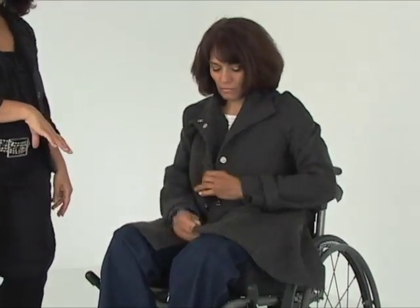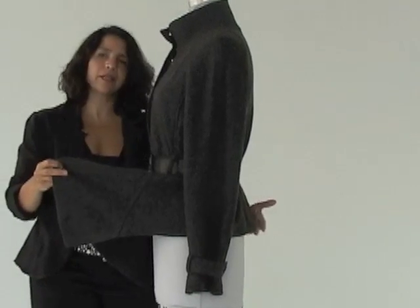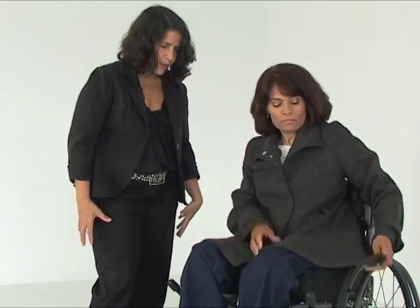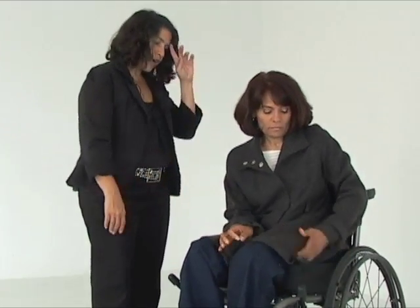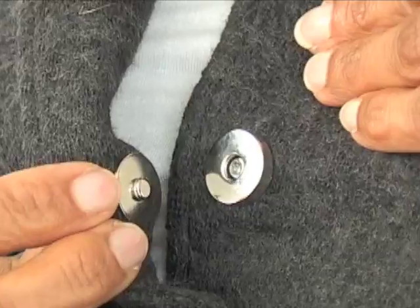The thing about this coat is that it's drafted in an L shape, so it's shorter at the back where you don't need the bulk of the length, and shorter at the sides, so the fabric from a longer coat doesn't interrupt the wheels. But you do have the length in the front so that you're covered and you stay warm. And the magnetic closures make it really easy to do the jacket up.